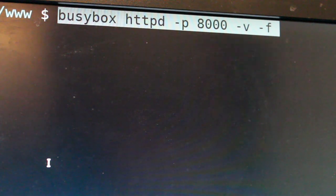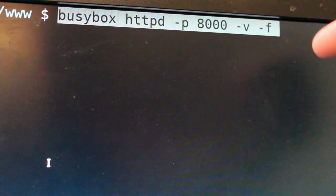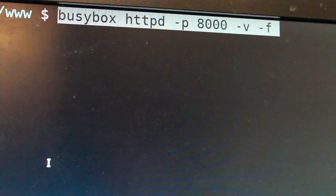BusyBox space httpd -p your port number, and you have a web server running. Optionally, you can do -v for verbose and -f to keep it in the foreground so it's not running in the background as a service, so you can see what's going on when people are requesting files from your server.